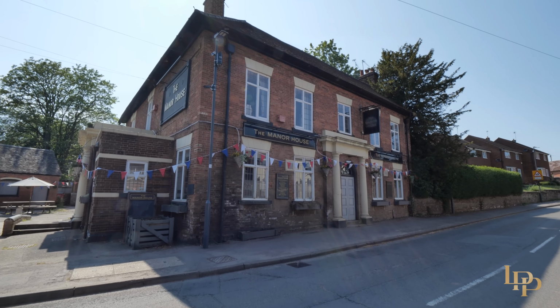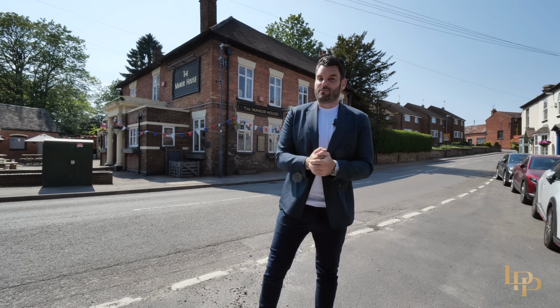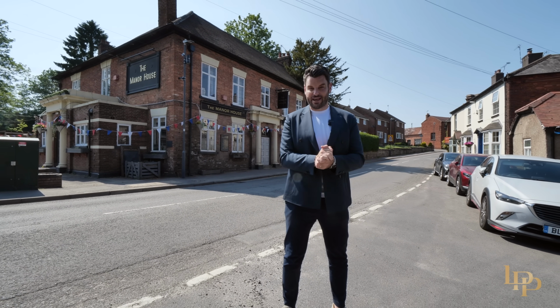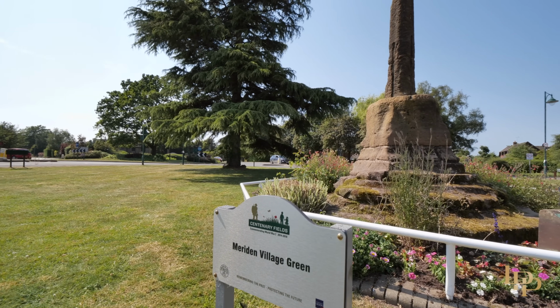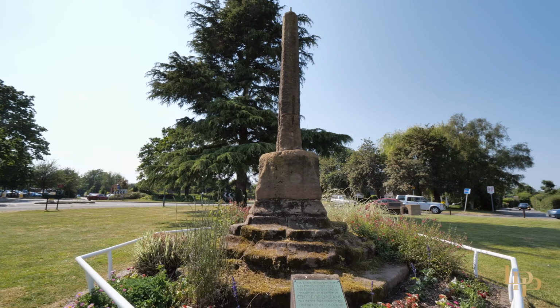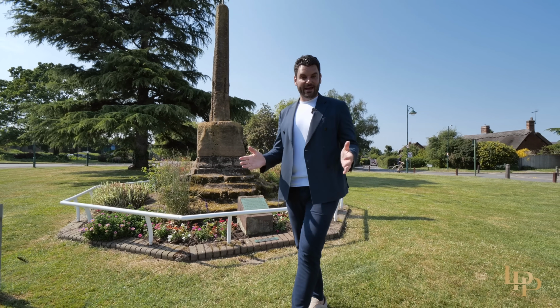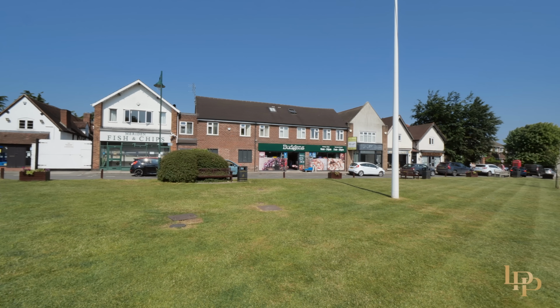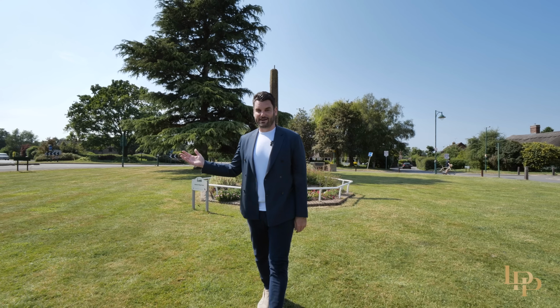So we're in the village of Furnished, just 5 minutes from the property, and we've got 3 pubs: the Manor House, the Cottage Inn, and the Weaver's Arms. So behind me is the ancient wayside cross, which actually represents historically the central point of England. So we're here in Meriden on the village green, and to my left you've got a fish and chip shop, coffee shop, cafe, sandwich shop, school to my right, and this is just 10 minutes from the property, the central point of England.